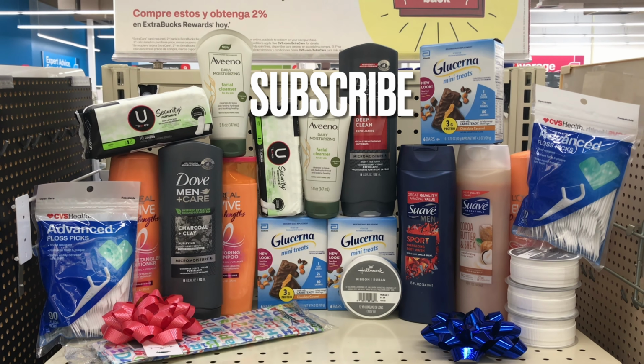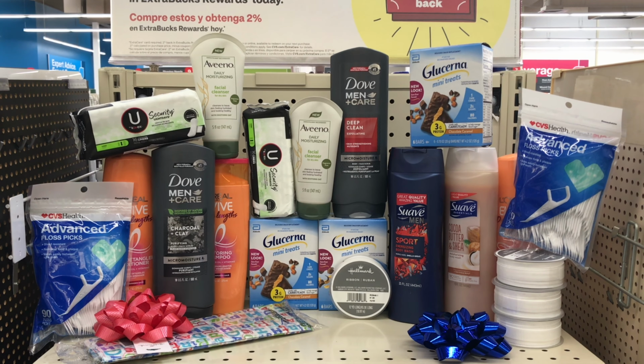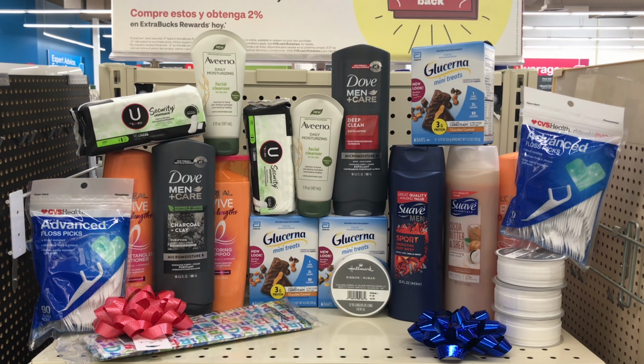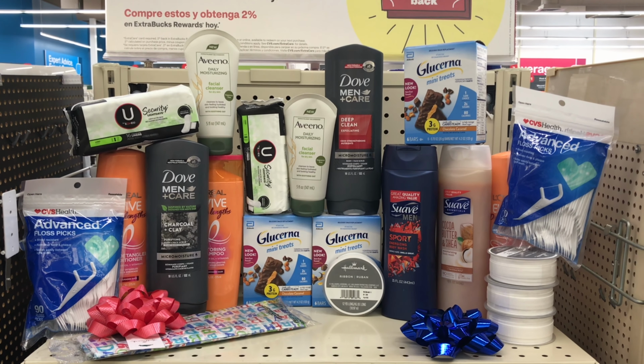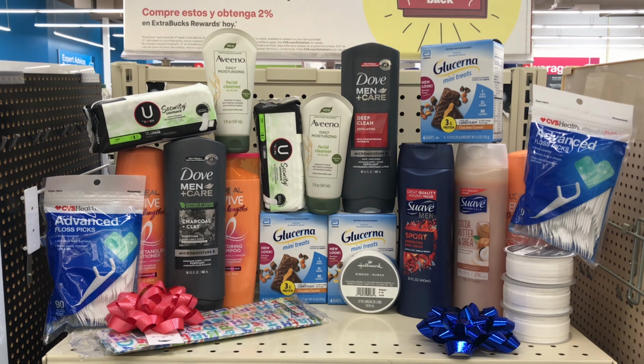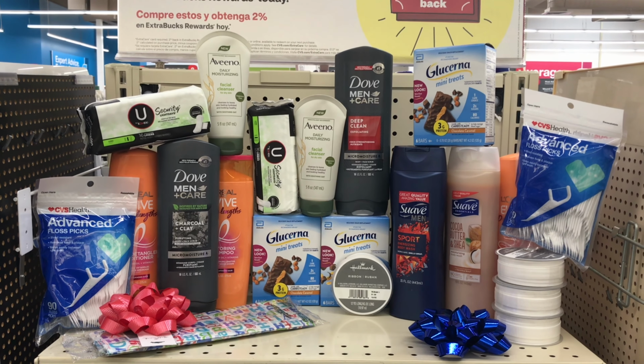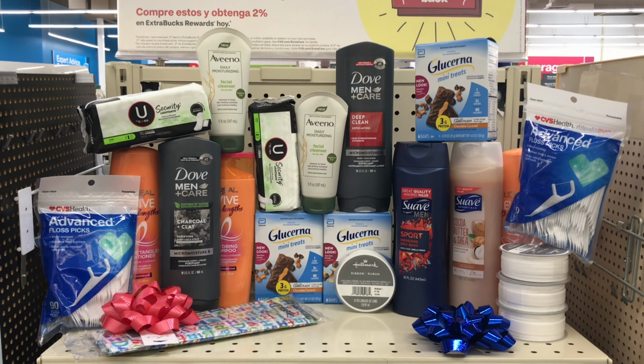I'm back again with this week's CVS haul, and everything worked out as planned. We are receiving 4 inserts this weekend in case you buy your newspapers, but if you don't, you can go on coupons.com because they have good coupons there. And we also have some digital coupons that you can use also. I was able to grab all these items for free and a $6.02 moneymaker.